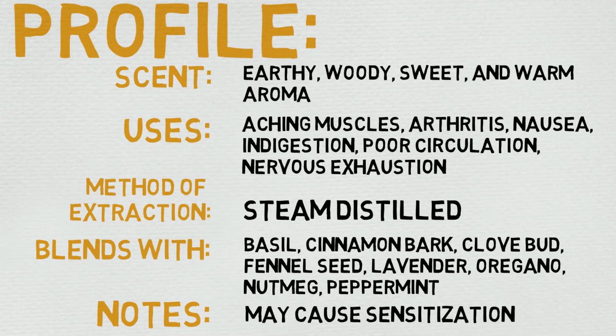Under method of extraction, you'll see steam distilled, and it blends well with basil, cinnamon bark, clove bud, fennel seed, lavender, oregano, nutmeg, and peppermint. Check out the playlist for all those videos as well. And under notes, it may cause sensitization, which makes sense. Anytime you're dealing with an essential oil at its higher levels, it's always a factor, so just make sure you're practicing proper dilution.